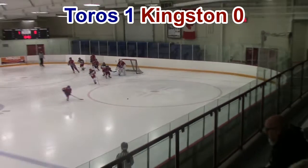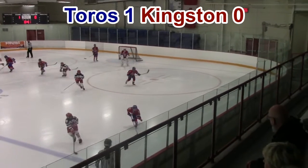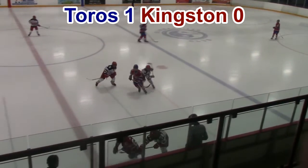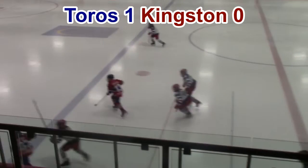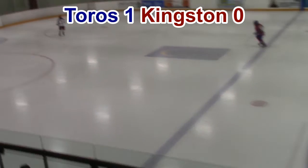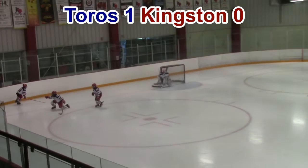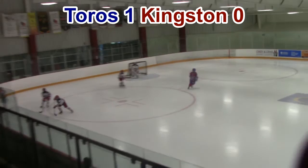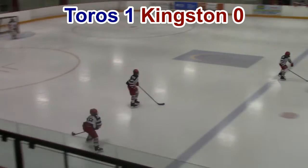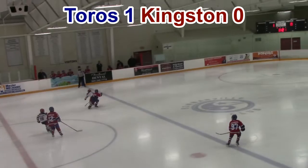Block Tyler with a centering pass. That gets tipped away. Here comes the opportunity here, starting out here for Kingston. And that was number 67, Payne. Patriot fires it deep into the zone. Roach is going to pick that up. Out of his own zone he starts. Cameron Roach with the lead pass out through center for Brock Pudlitz.